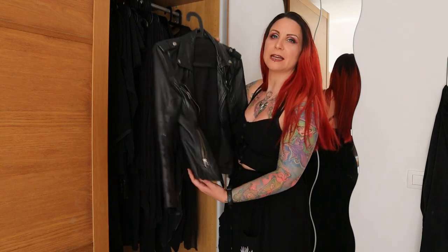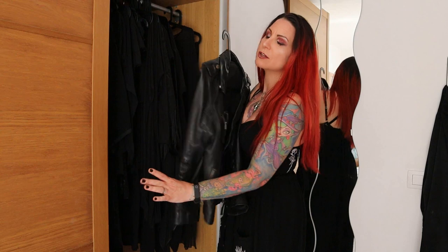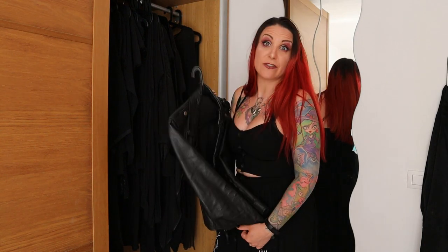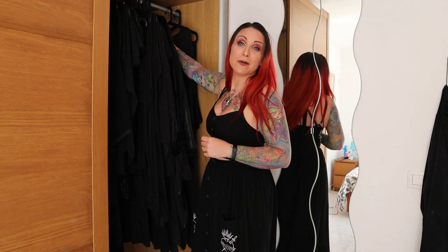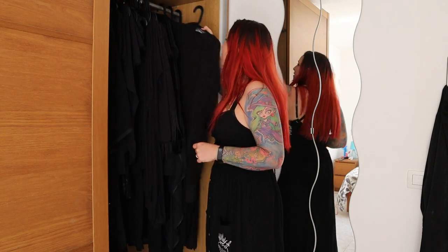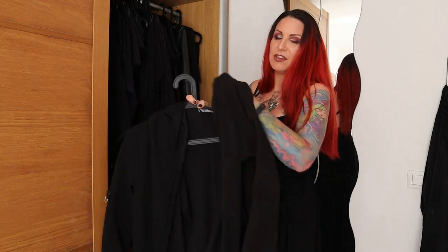I, of course, brought my EMP biker jacket because every girl needs a biker jacket for those cooler evenings. Literally haven't put it on yet, but just in case, I'll definitely wear it when we get back to the UK. Then I also have my assassin's hood because this thing is brilliant.